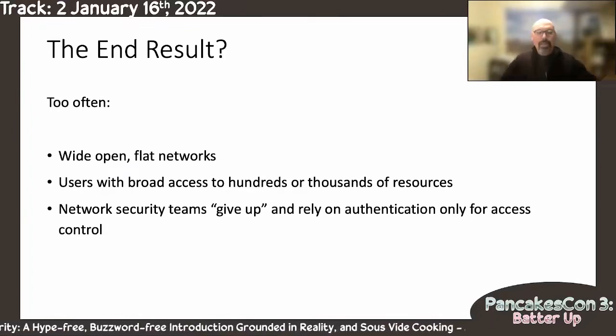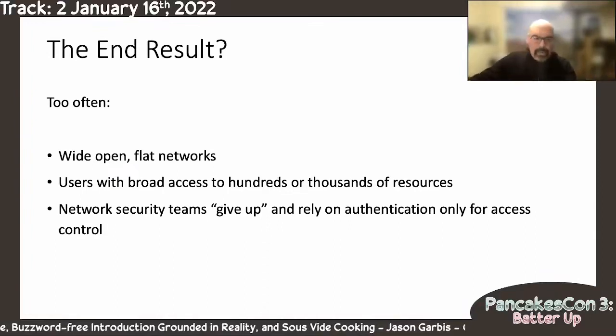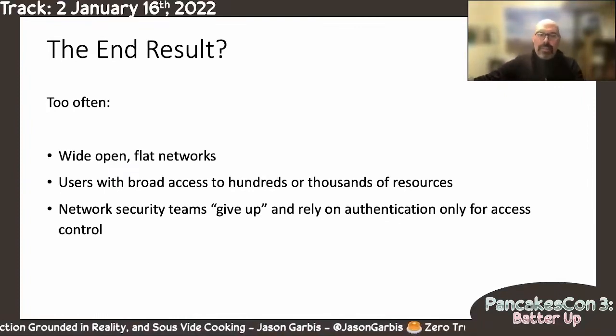So we end up with these very broad and wide open flat networks where, when you get onto a corporate network, whether it's through a VPN or when we were going to the office, you would plug in or get on the Wi-Fi, and you would have access to hundreds or potentially thousands of services running on that network. And you really only needed 5 or 10 or 20 to do your job. And that, of course, violates security best practices. It violates this principle of least privilege.